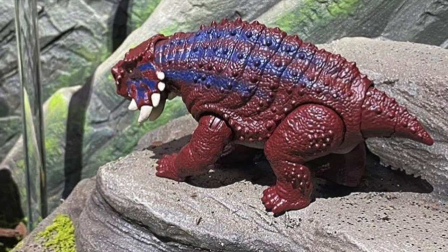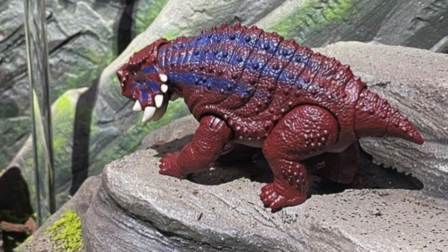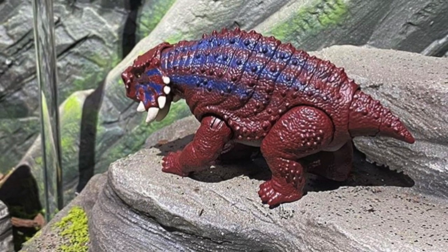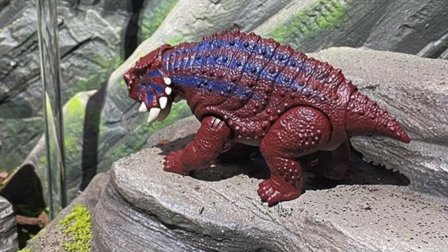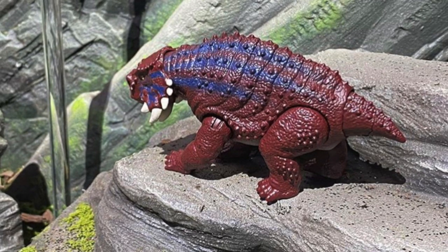Probably going to have some sort of head thrusting action to take advantage of those massive spikes and tusks. But yeah, sculptural details look great. Paint job looks fantastic. I love Scutosaurus. Love that Mattel is doing this. Cannot wait to get this one.